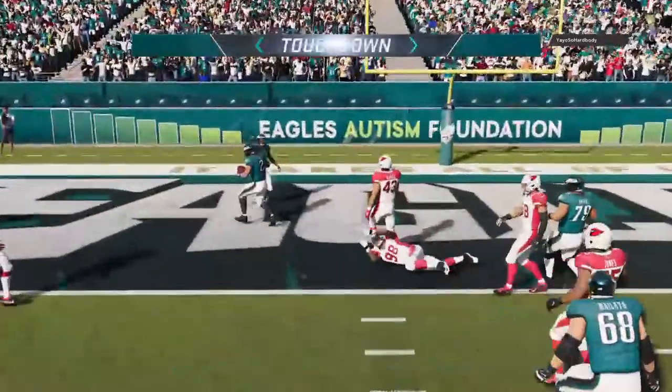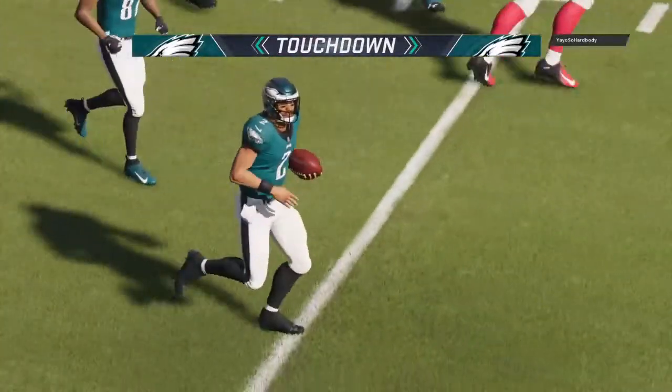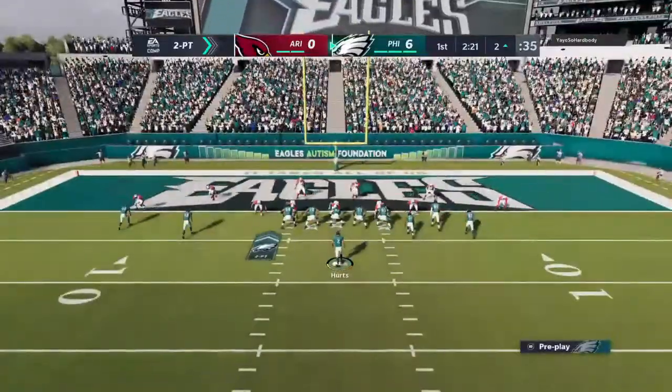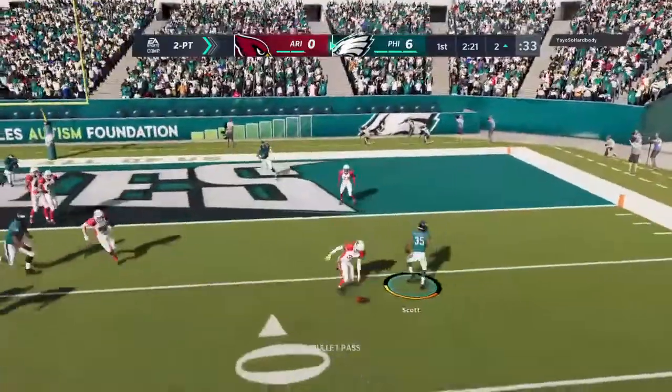And he is into the end zone. Touchdown, Philadelphia. A 6-yard touchdown run, and the Eagles drive right down the field and score on the opening drive. They'll set up for the 2-point conversion.